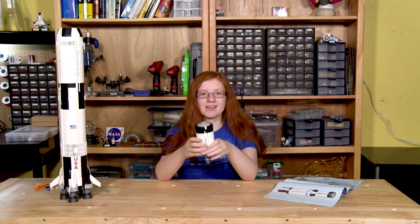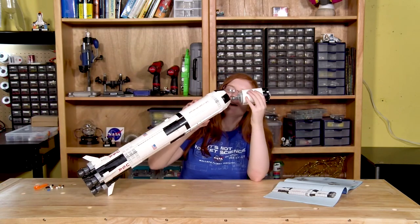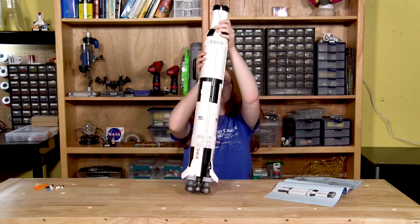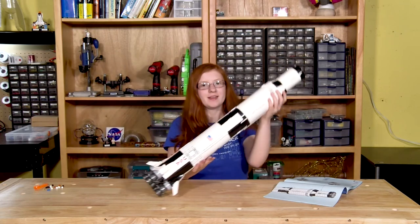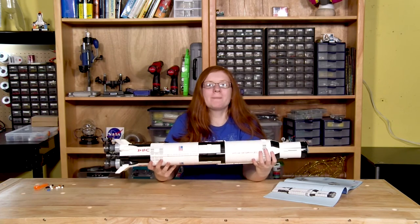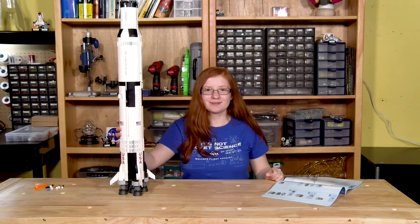And the third stage is built. So now it's time to put it on the rest of the rocket. And there we go. We have all three stages of the Saturn V built. We still have one more bag left, bag number 12. So, let's get started.